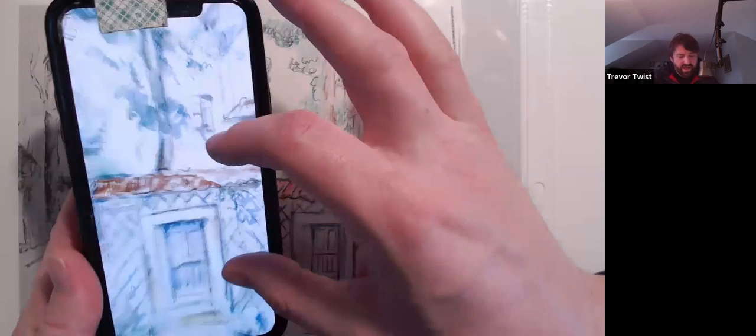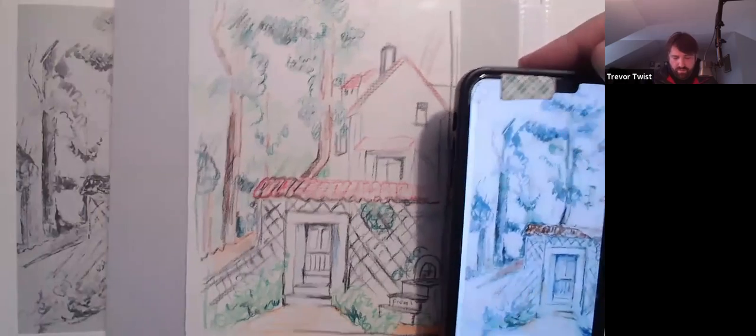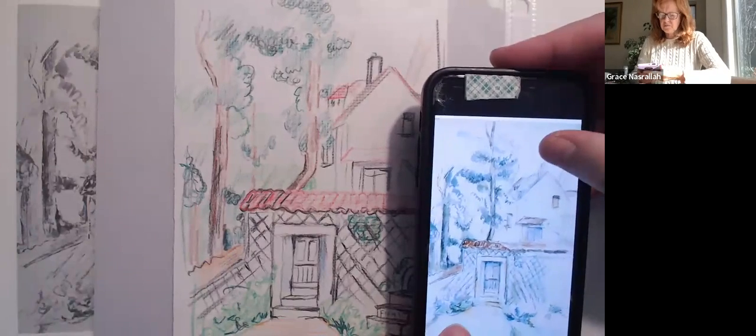So I was right. At least I was right about the Spanish roofs. Look at that. So I got to email this to everybody. Yeah, sorry, I don't have everybody's cell phone.